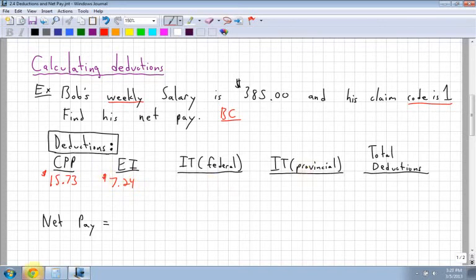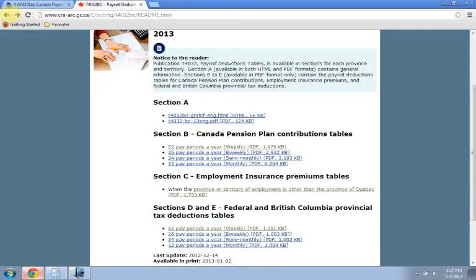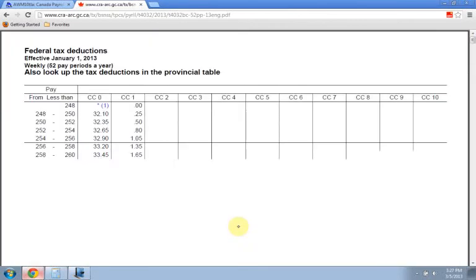Last two things are my income tax. So those are both kind of grouped together. Income tax, federal and provincial. Remember, I already clicked on BC. And Bob again gets paid weekly.